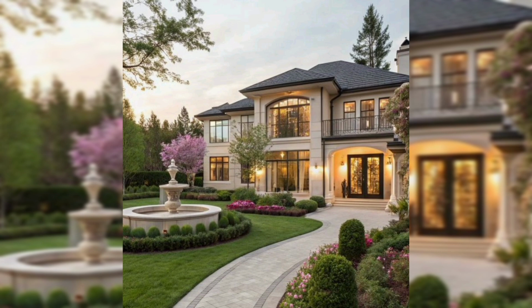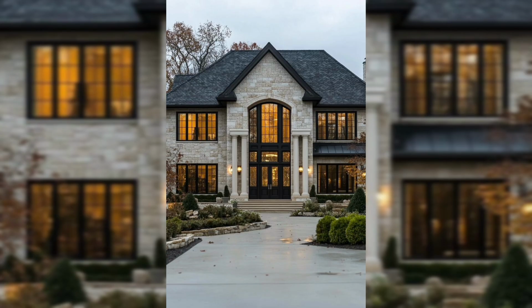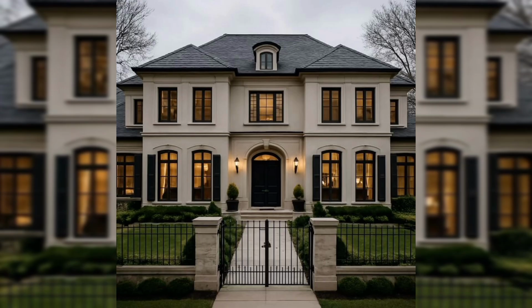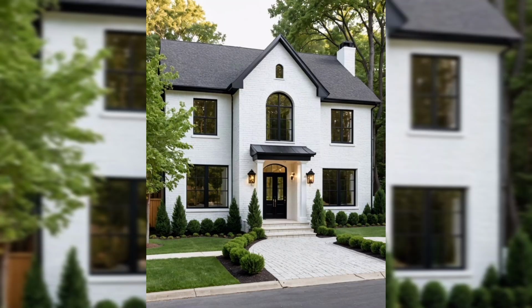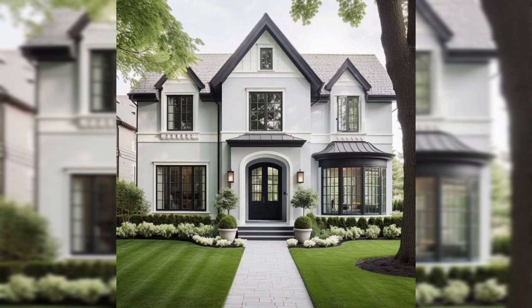Windows and doors. Windows and doors are the eyes and enhancement of your home. Home style: long photo windows for modern.